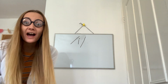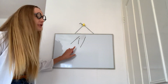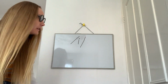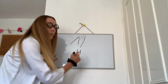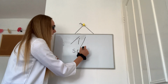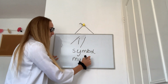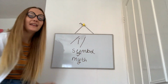Now, last week, you might remember, we looked at words with the short vowel sound I in them, but they weren't spelt with an I, they were spelt with a Y. So we had words like... and... using that Y for the short vowel sound I.